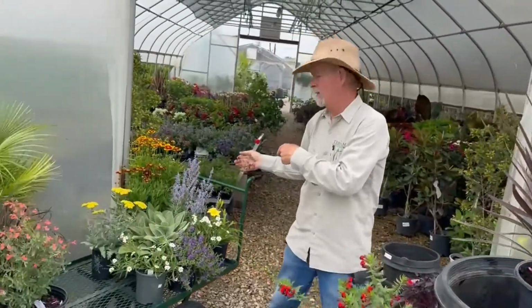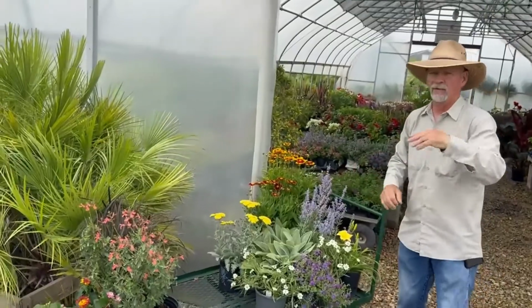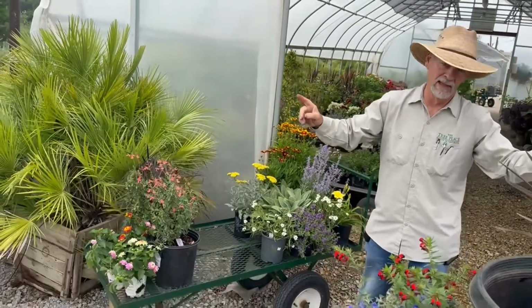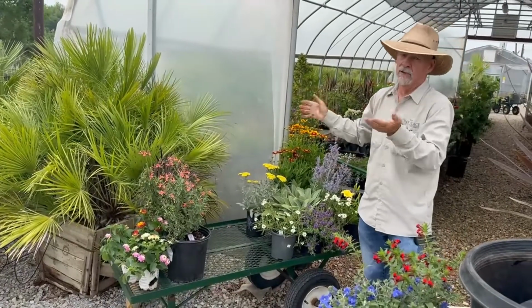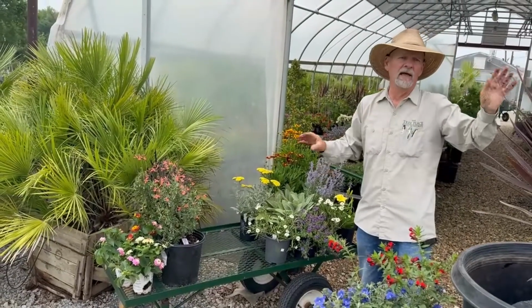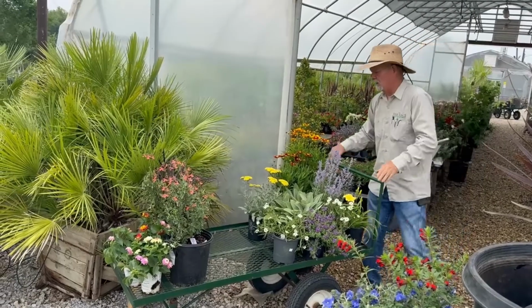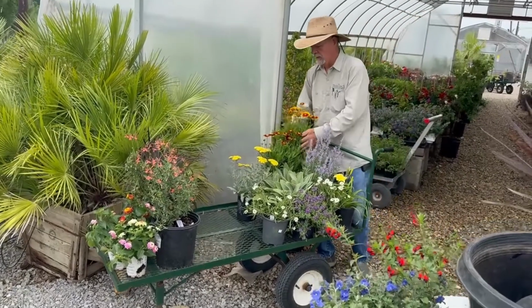Okay, now we'll talk about some perennials. May, if you're going to go to the Fort Worth Botanical Garden, May is the best month. The flowers are doing their thing, and it hasn't been hot long enough to stress anybody out. Right here, we'll just run through a few.